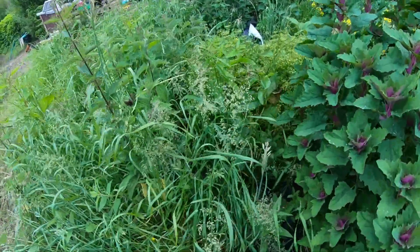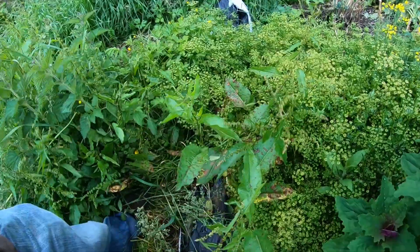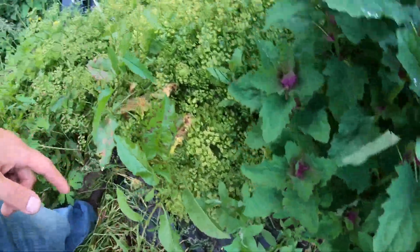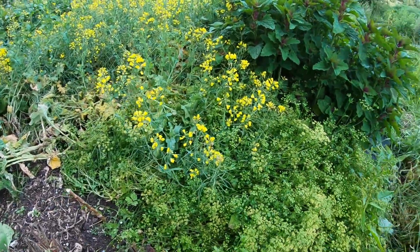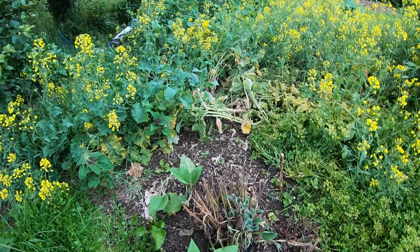Well, we do have a bit of a barrier between the grass and the garden bed, which is basically a 2-foot strip of plastic. Here's some Italian flatleaf parsley going to seed, and some comfrey that's only been planted here recently.